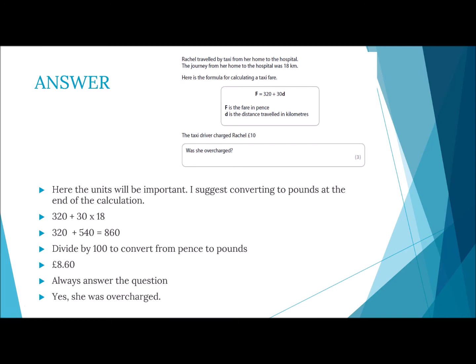And something you might want to check, some of these kind of questions, they could catch you out by having a return journey as well mentioned. So you would have to calculate that extra distance. But this one, just one journey. So we've got 320 plus 30 times 18. Remember to do the times first because of BODMAS. And that's 540. Then we add that onto the 320 to give us a final answer of 860.